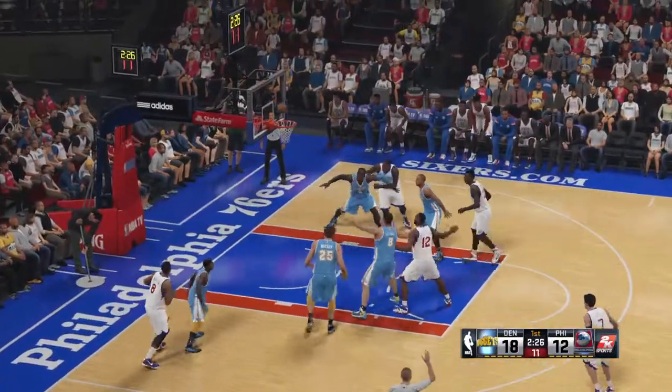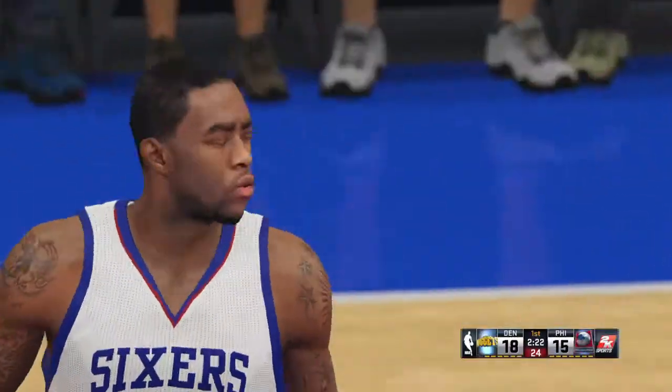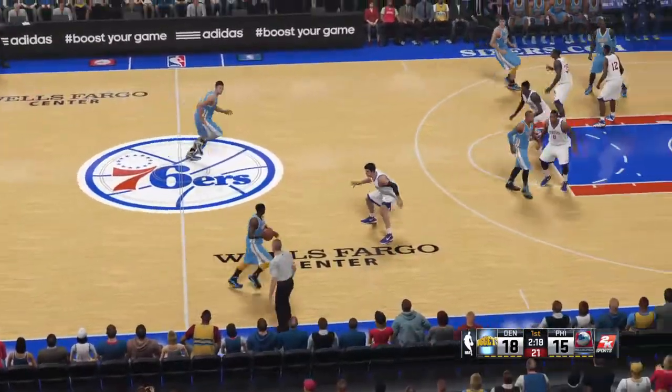Here's Noel. Hits the three-point bomb. Noel's got himself on the board with 3 there. You know, he seemed a bit cold. The shots haven't been falling for him early on.